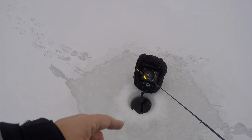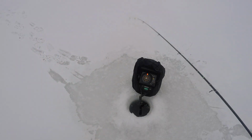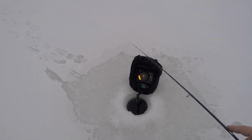The nice thing about this spoon is that it shoots way off to the side of the hole. So when you're jigging it up after you let it go to the bottom, it kind of swims back. It almost mimics a wounded minnow swimming through the water. That's why they're hitting it without bait. Here comes another one.